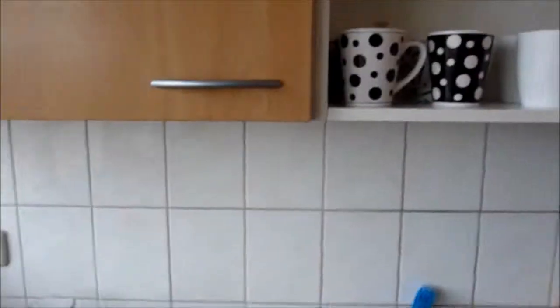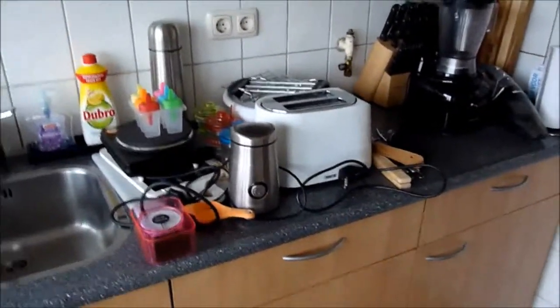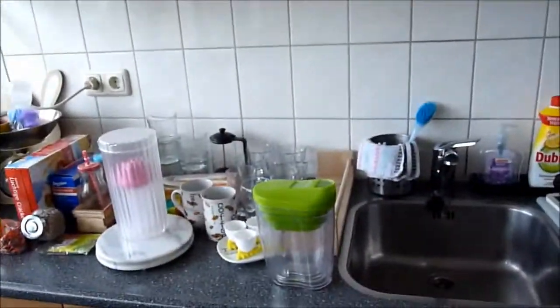And now the cabinets are all weird and half empty, so I have to rearrange a little. But I'm just gonna get this off the counter and then start rearranging the cabinets.